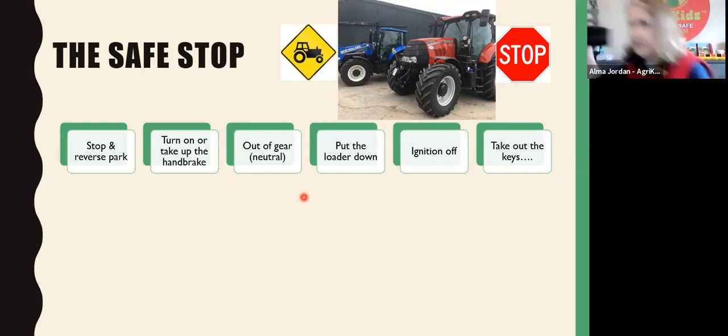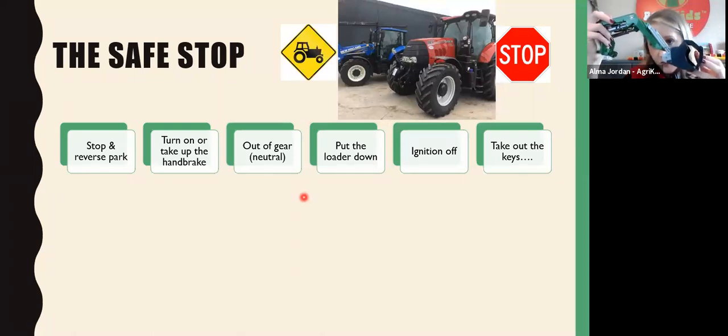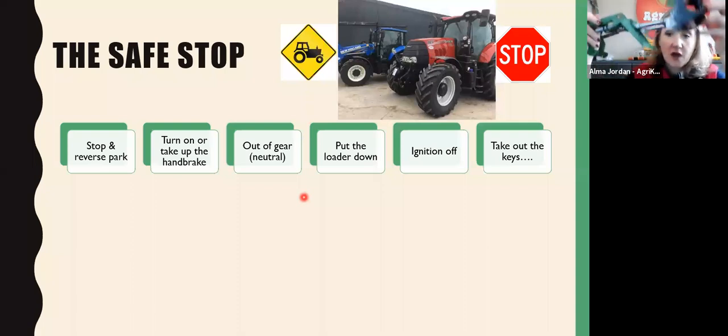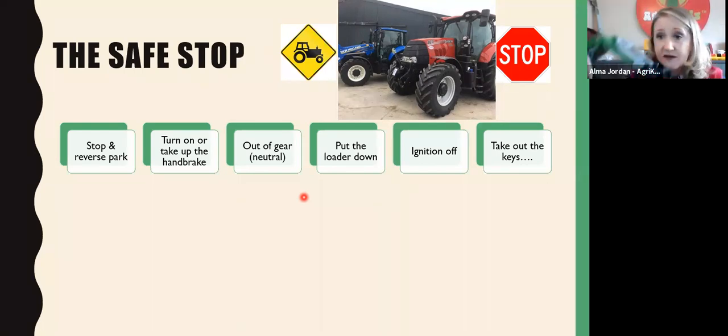If you have a loader like this on your tractor, when we're driving, we have it up. When we park our tractor, we always make sure we put the loader down. And that's because it's hydraulics that lift that up and down. And if it happened that once the hydraulics failed, we don't want that to come crashing down onto somebody. So we always leave it down when we're not using our tractor and when we're parking it up.